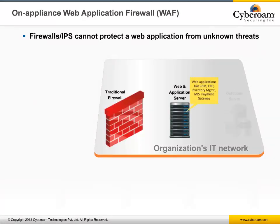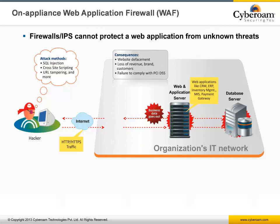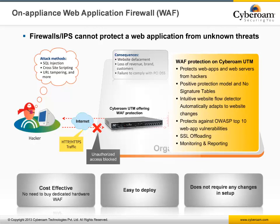Cyberoam also offers web application firewall to secure websites and web-based applications in organizations against attacks such as SQL injection, cross-site scripting, URL parameter tampering, session hijacking, buffer overflows, and more, including the OWASP Top 10 Web Application Vulnerabilities. The Web Application Firewall module follows a positive protection model based on its intuitive web flow detector that intelligently self-learns the legitimate behavior of web applications. Based on the intuitive website flow detector, Web Application Firewall ensures the sanity of web applications in response to server requests, protecting them against web application manipulation attacks.